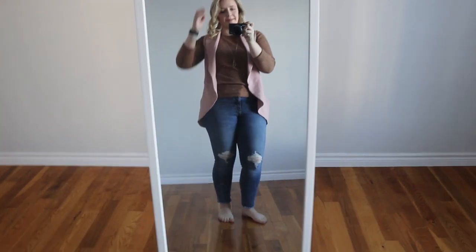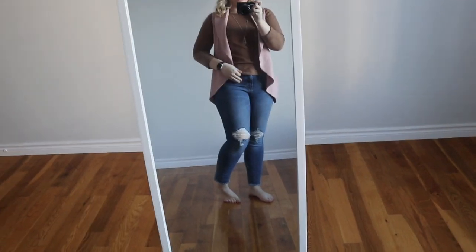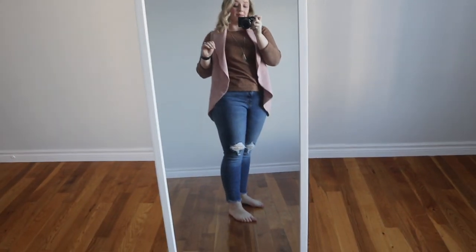My friend Jess taught me the trick about tying it in the back. And then I've just got it with some comfy jeans. These are high-waisted, they're from Old Navy, and I love them. They fit so well. And then honestly, I am barefoot because 90% of the weekend I try to spend barefoot.